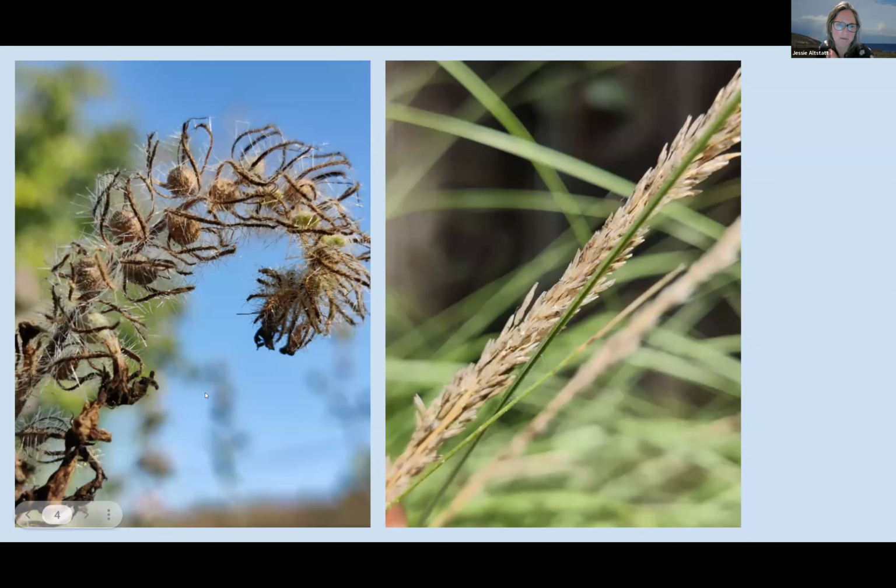Scott, you want to chime in? Is this a Phacelia on the left? Yeah, it looks like a Phacelia. I'm not sure, it might be Imbricata. I took this picture somewhere in Mission Canyon, and then on the right we have a grass that has seeds, and a lot of times throughout the year you'll see birds up in the vegetation picking, and basically they're going after seeds like this.